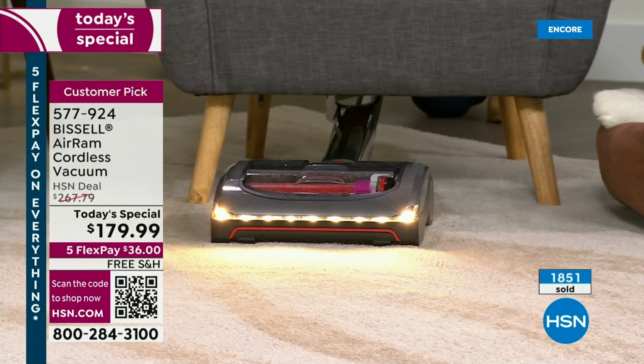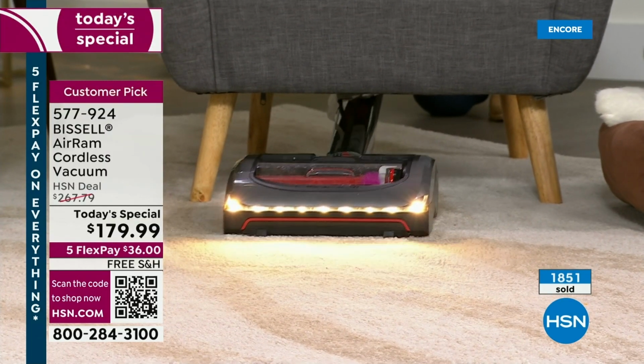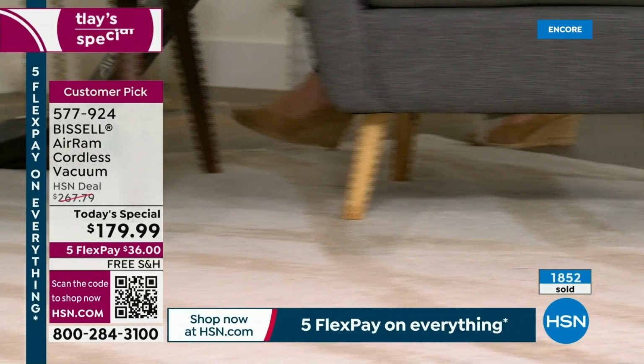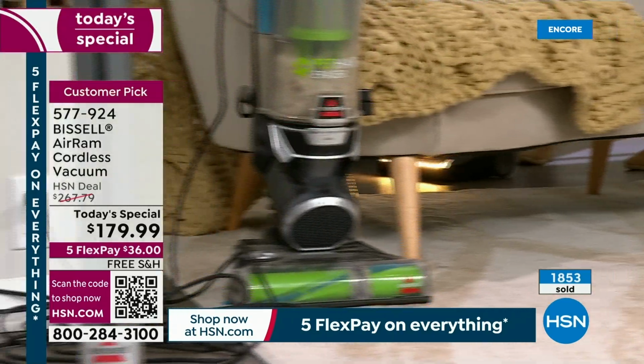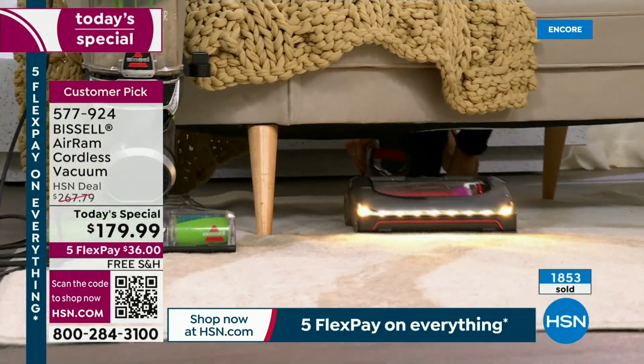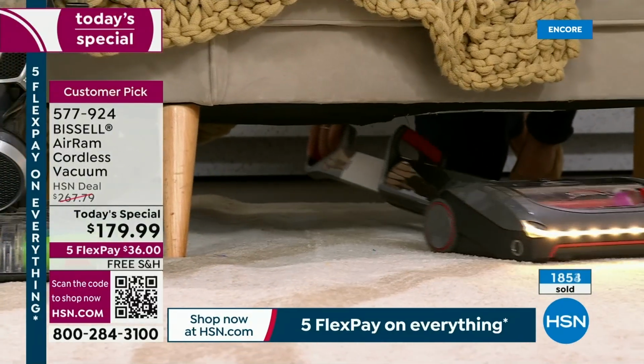I do love now that I have a red one to go for Christmas, because you just leave it out and it's your grab and go. But then I can go right around to the fireplace. Think of all the ash and the soot that could be around your fireplace. But then look, I don't have to adjust anything, and now I'm going underneath the couch. Do you see how easy this is?